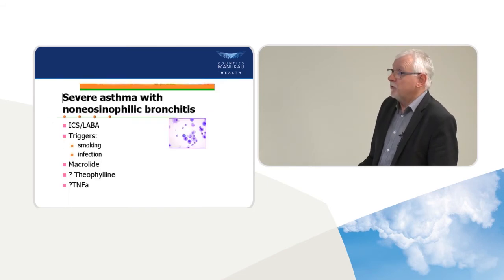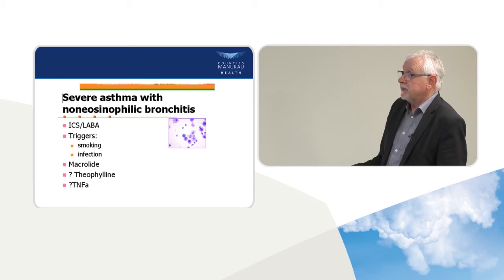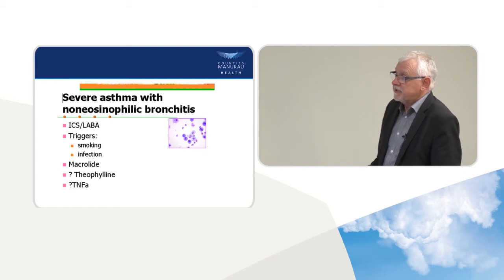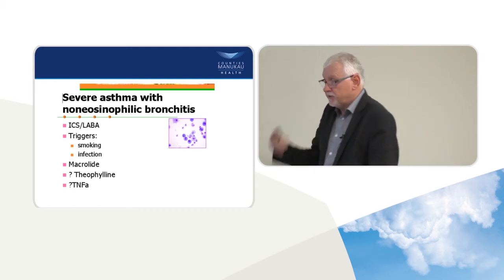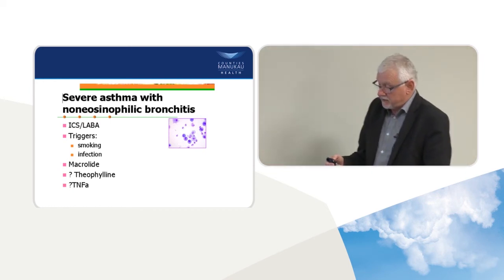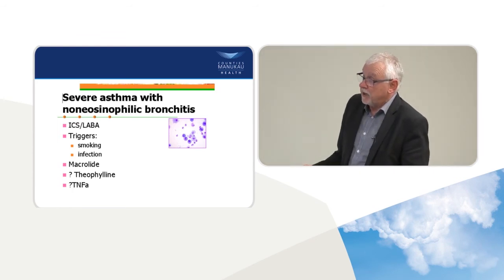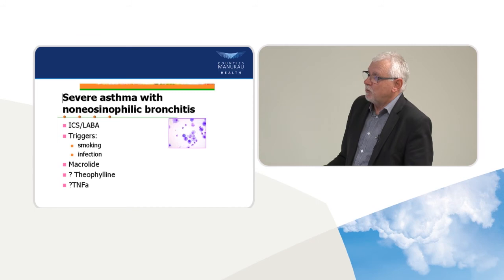But what do we do with people who've got non-eosinophilic bronchitis, i.e. neutrophilic? I'll talk to you more about this later, but macrolides are obviously an important part. These patients are also more likely to be people who are overweight. And 60% of our patients who are in the severe, treatment-resistant category had a BMI of more than 40. And so the biggest problem, I think, for them was weight, and we need to get them to lose weight because that'll have the biggest impact on their asthma control.